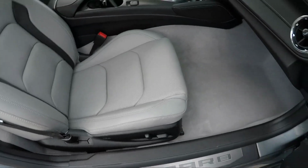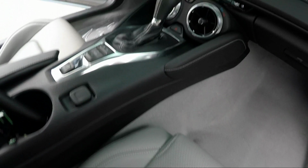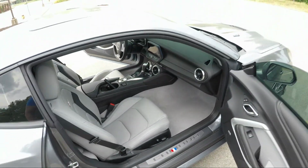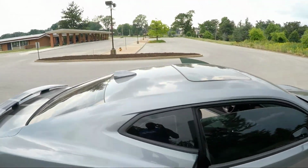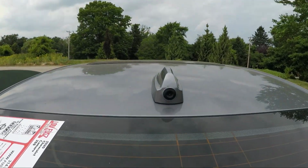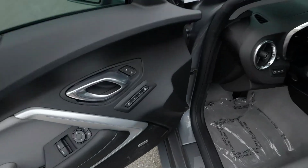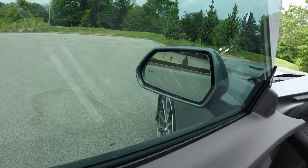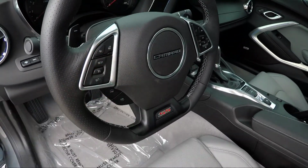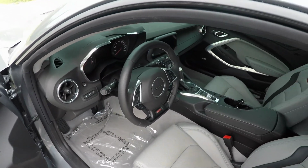You do not get as much leg room in this car as you do on the Mustangs, but you've probably looked at other Camaro videos before this and you already knew that. This particular one does come with a sunroof, and you get the shark fin antenna up there, which has the backup camera. And this car, as I said, it's loaded. So you've got the memory seats, you've got blind spot monitoring in the wing mirrors, and even the steering wheel is heated. So it's got lots of nice touches to this vehicle.